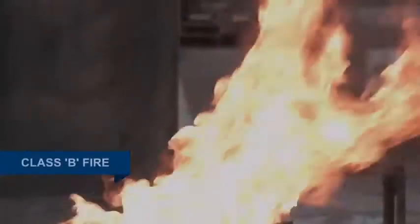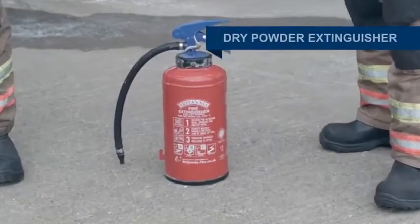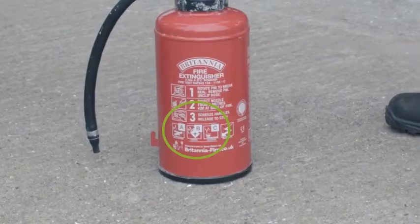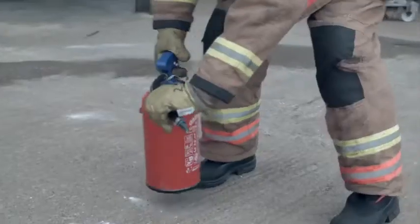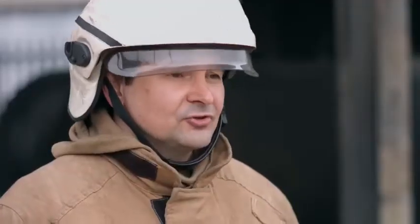In this scenario, we also have a Class B fire and have chosen to use a dry powder extinguisher. I will check the pictogram to make sure it's appropriate for the type of fire that I'm going to extinguish. We will then take the pin out of the extinguisher and charge the extinguisher. I will then approach the fire.